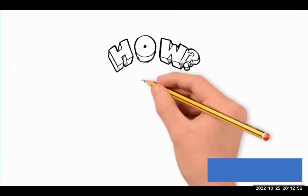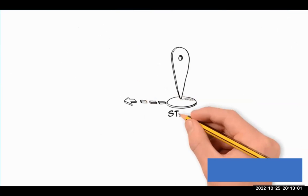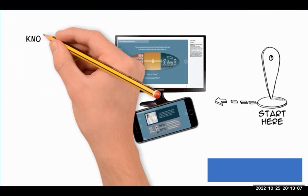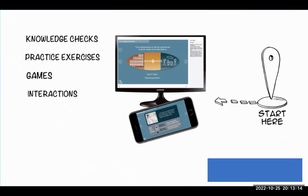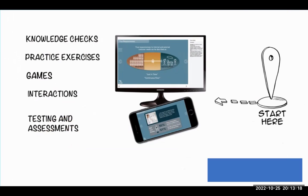So how are these amazing claims achieved? We start with the top of the line, interactive, online learning modules that allow the student to grasp the foundational information at their own pace. Frequent knowledge checks, practice, games, and user interactions keep the student engaged. Post-tests measure the student's command of the content and point to any weak areas that need to be improved.